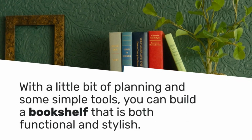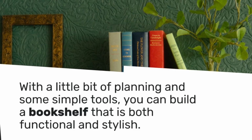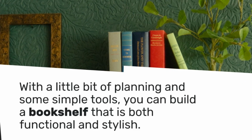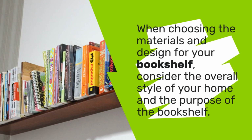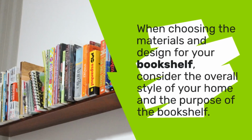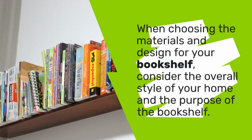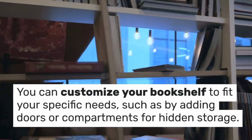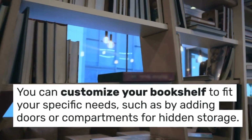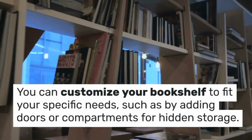stylish. When choosing the materials and design for your bookshelf, consider the overall style of your home and the purpose of the bookshelf. You can customize your bookshelf to fit your specific needs, such as by adding doors or compartments for hidden storage. Building a bookshelf is a versatile DIY project that can be completed in a weekend, and it can add value to your home while providing a functional and attractive storage solution.